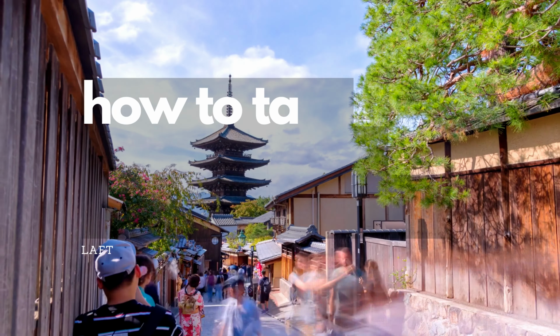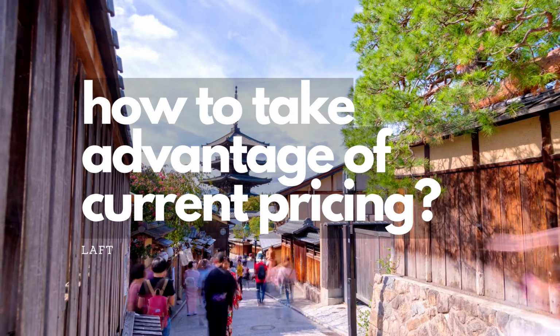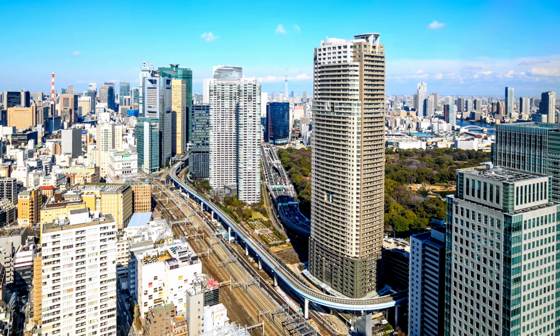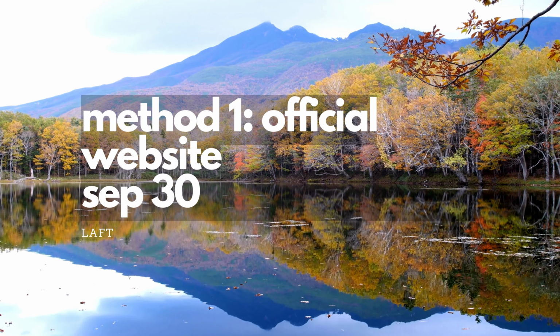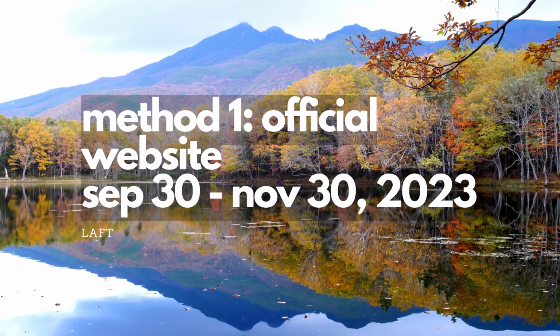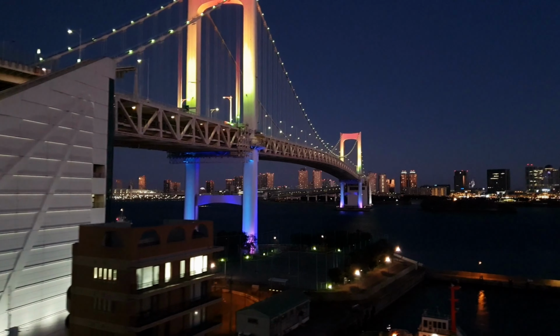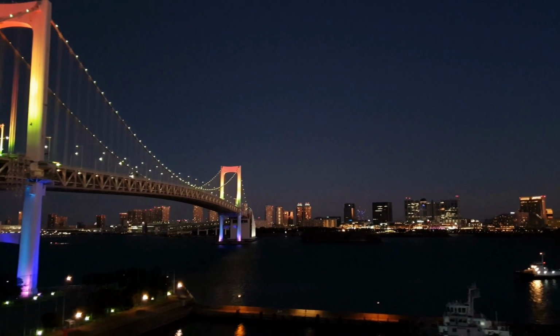How to take advantage of the old JR Pass pricing before October 1st, 2023. There are two ways to use the current JR Pass pricing before the October price increase. First way is if you purchase the pass through the official website. You have to select a starting date for your pass within 1 month of purchasing it. So, if you were to purchase it on September 30, you could still use the old rail pass from late October 2023 into November at the latest.